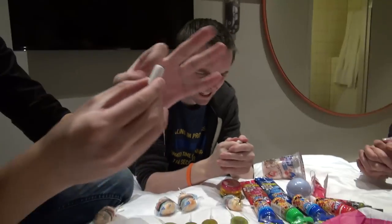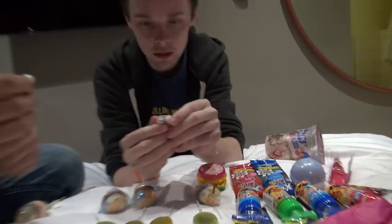Okay, this looks legitimately... This smells like black licorice. This looks like drywall. It's not. Okay. It's hard. Oh my god, it is. It is chocolate. Oh, wait. Hey, I broke it open. You broke it open? Like, it's like coconut. Okay.